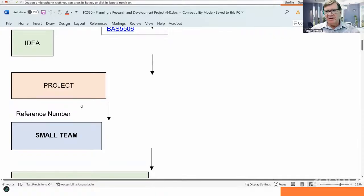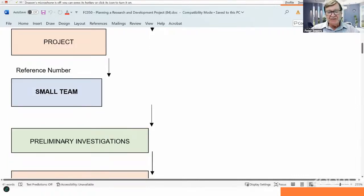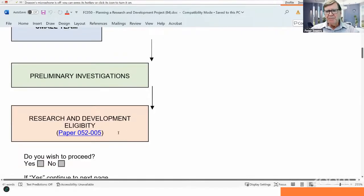The foreman might take it to the manager, and the manager says, oh yeah, we'll have a look at it. We'll form a small team. You can allocate 2 other tradies to work with him, and they can have 2 days each, and get them to undertake the preliminary investigations, and then we'll examine it. And along the way, we better make sure we'd be eligible for the research and development eligibility.